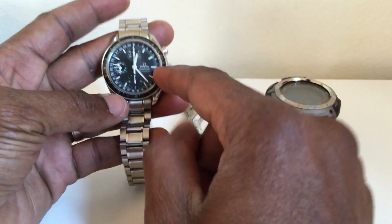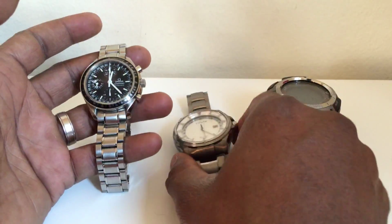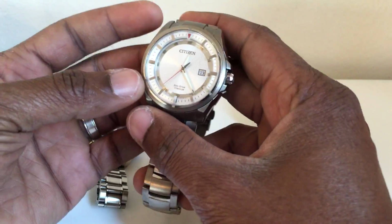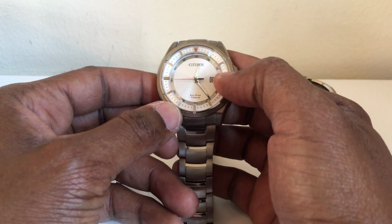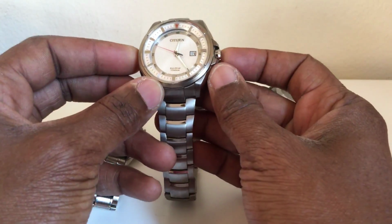So I have an Omega here, a Speedmaster Mark 40 day date, and one of the last Citizen watches in my collection, which is sort of a gift I got from my wife a few months ago for my birthday. I didn't get rid of this simply because it was a gift, but it's also a nice watch. But this is a pretty big watch. This is about 43 mm across, 44 to the crown.